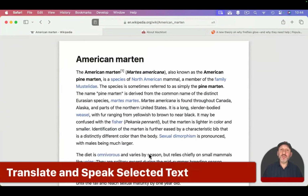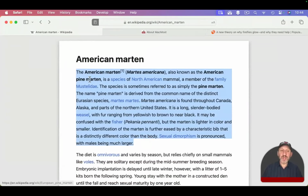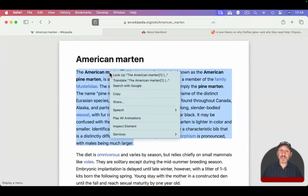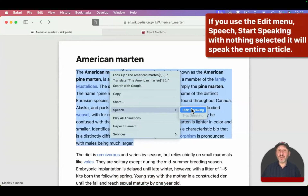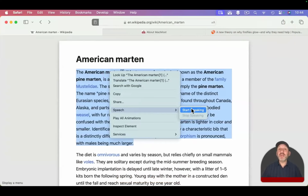There's a variety of different things you can do when you're in Reader View. You can, for instance, select text just like you can anywhere else. And with that text selected, you can control click, 2-finger click on a trackpad, or right click on a mouse, and then you can bring up the context menu. And here you can do various things, like you can look up words, you can use the translation feature, and you can also use speech and start speaking to have it speak text to you. It's often easier to use these in Reader View than it is looking at the regular web page, because sometimes selecting text on the regular web page gives you text you don't want, maybe navigation elements and such. Whereas here you can just focus on the article text.